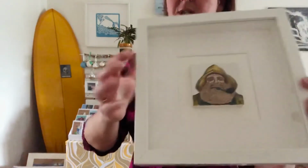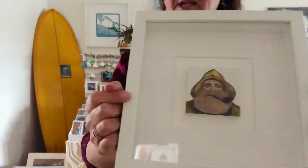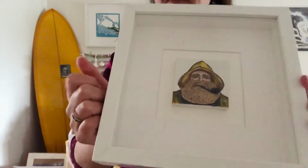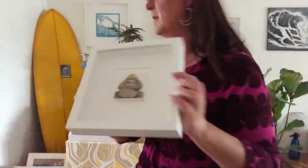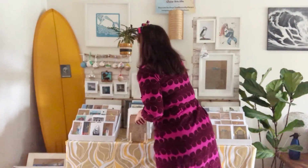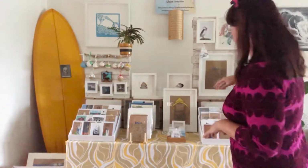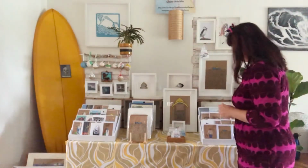So that's an original, but he has got a sandy beard, and his pipe, I don't know if you can see on there, is made of the tiniest little mussel shell found on one of our beaches again. So he's available as an original. So that's there. I'll just show you through a few cards.